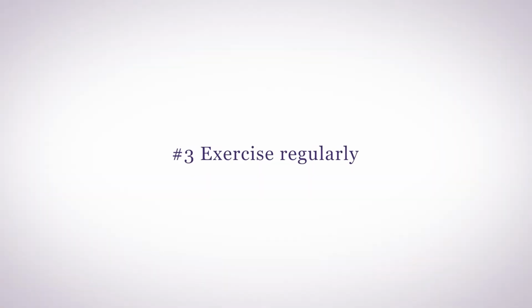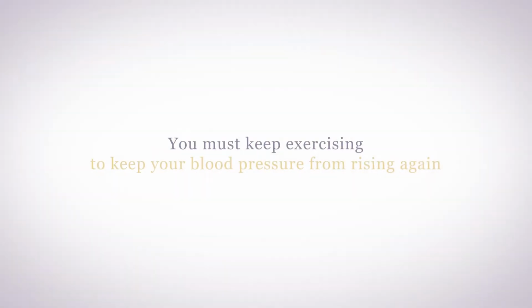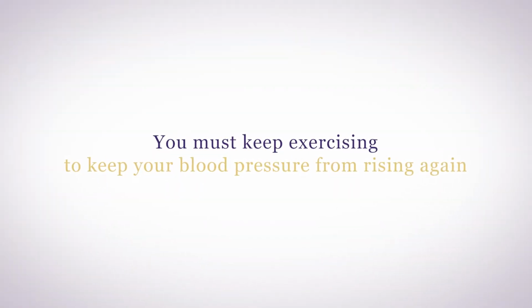Number 3, exercise regularly. Being sedentary is as dangerous as smoking. Regular exercise lowers blood pressure by 5 to 8 millimeters of mercury. You must keep exercising to keep your blood pressure from rising again. And if you already have hypertension or high blood pressure, regular exercise can help bring it down. A good goal is at least 30 minutes of aerobic exercise every day.